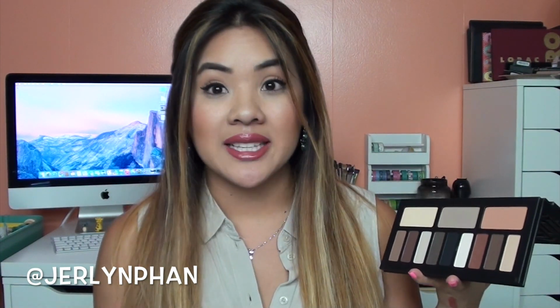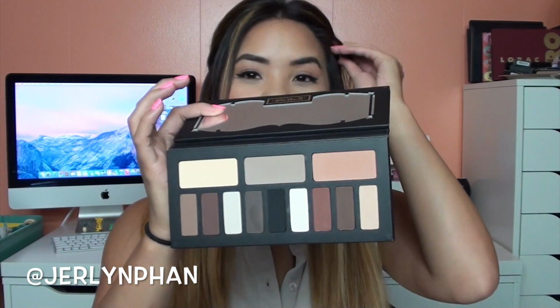I love the consistency. I love the texture of the eyeshadows. I don't get too much fallout at all, and they're just amazing. I love it. I can't even say enough about it. So yeah, Kat Von D Shade+Light Eye, need it in your life. This is one that's totally worth it.